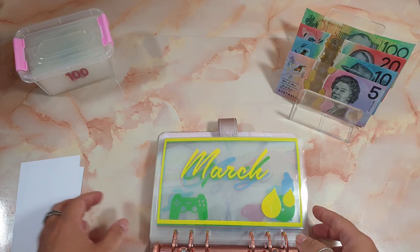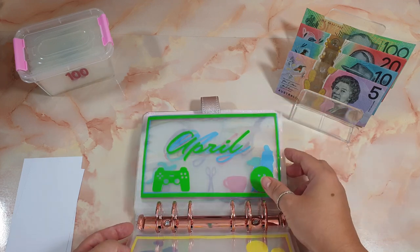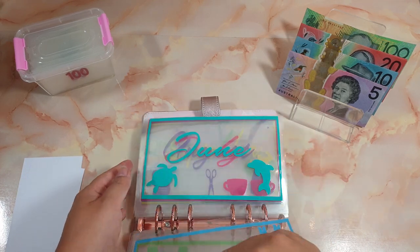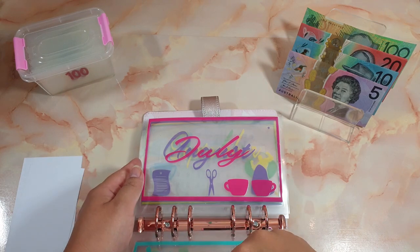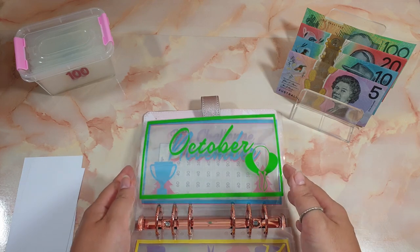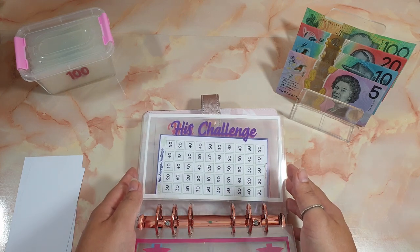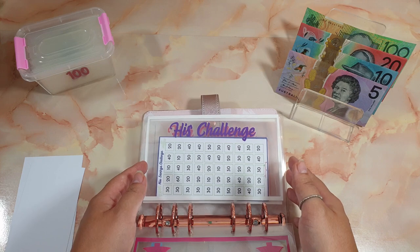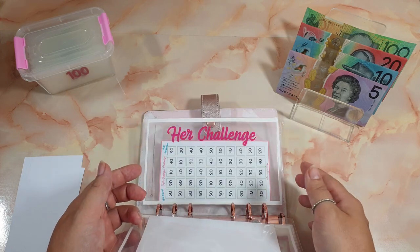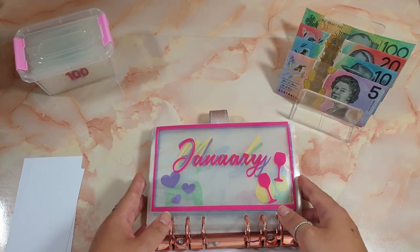We've got the March, April, May, June, July, August, September, October, November, December. And then the two challenges that I did last year, I'm going to carry them over. So his challenge and her challenge. So let's flick through, go back to January.